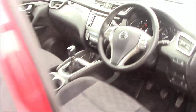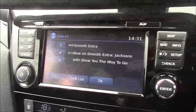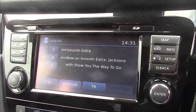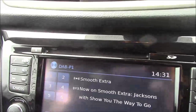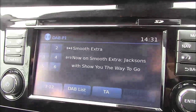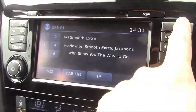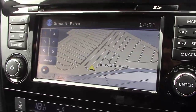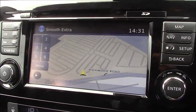We move around into the cockpit and have a closer look at some of the features that come in the front. It comes with a Nissan Connect entertainment system, which includes an AM, FM, DAB digital radio. It also comes with a single CD player as well as Bluetooth, so you can play your content from it if you wish. If we just click on maps there, you can see it comes with satellite navigation. It says powered by an SD card and will be given to the owner upon purchase.